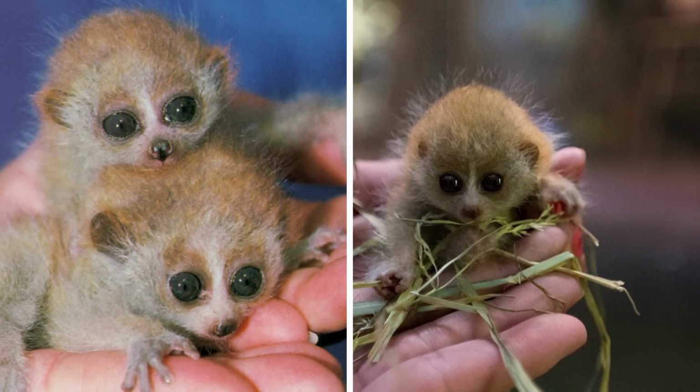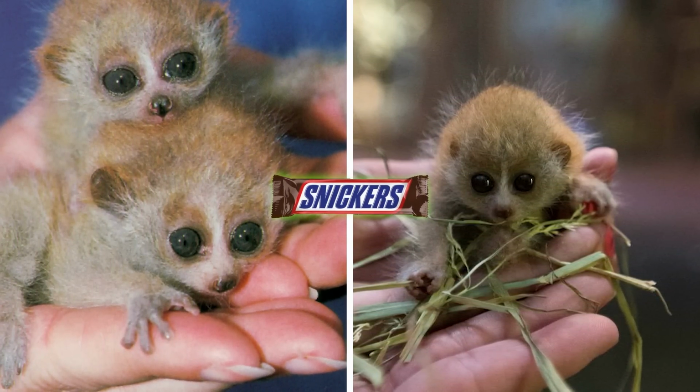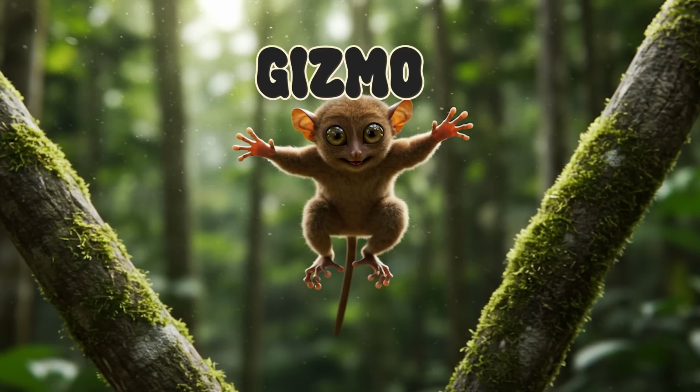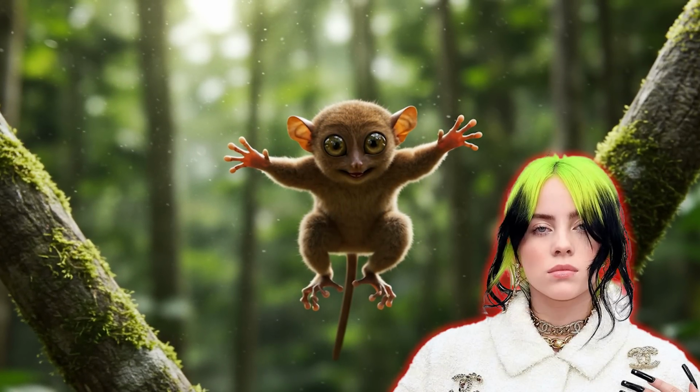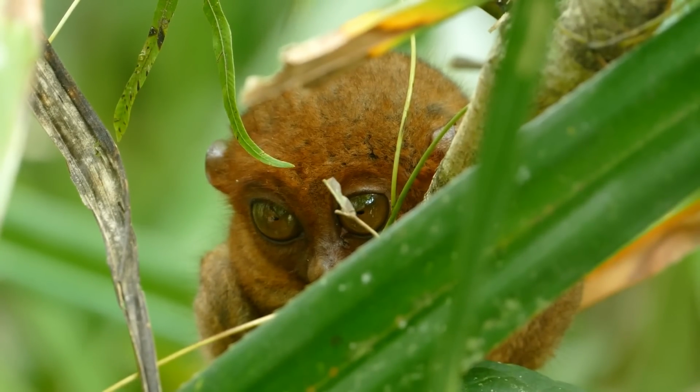Born fully furred, they're mini adults weighing less than a Snickers bar. In 2024, a baby tarsier named Gizmo became a viral star after pop singer Billie Eilish shared a clip of it leaping in Borneo. Tarsiers have a Hollywood history too.